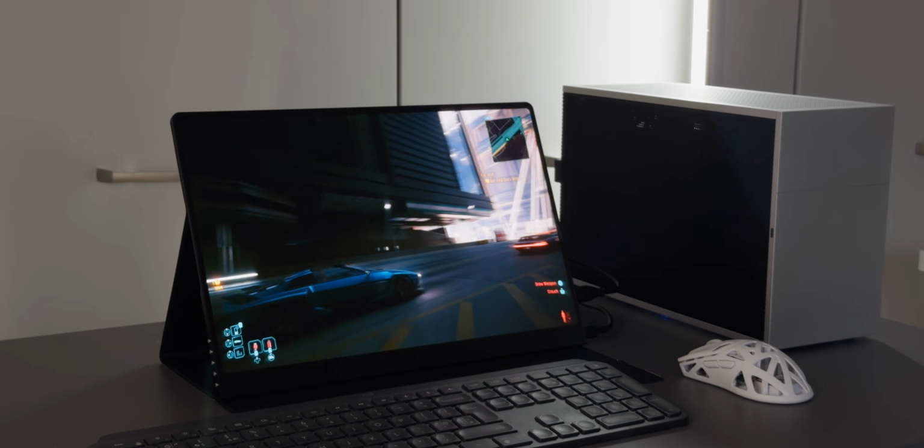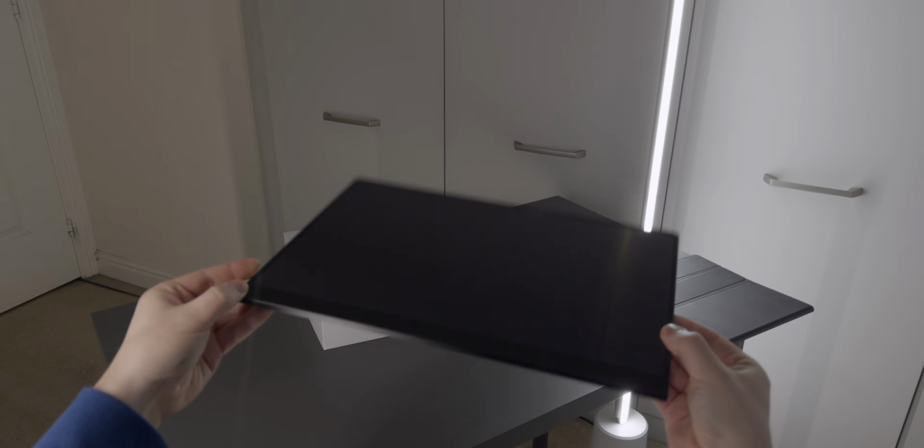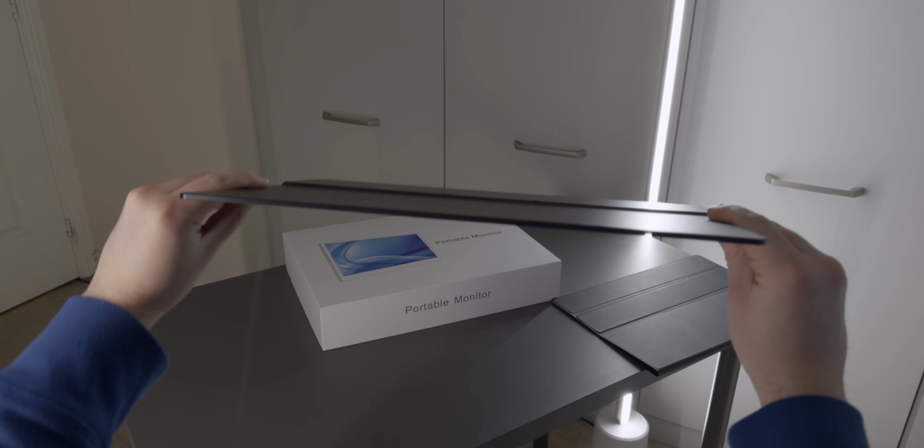And when they emailed me saying they've got an OLED monitor to show me, I was interested. If this is your first time watching one of my videos, it's safe to say I'm a bit of a nerd when it comes to OLED. As soon as I got the email saying I've got an OLED monitor to show you, I was like, send it over, let's check it out. And as far as OLED displays go, this is very, very good. That's kind of where it ends.